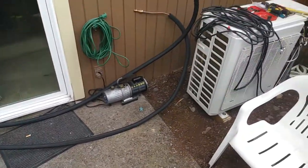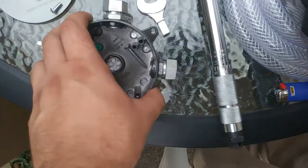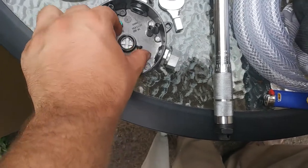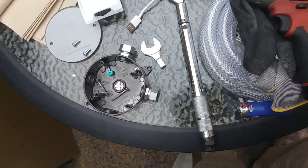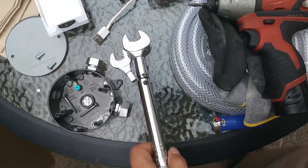And so here's the other end of the line set. Here's how we're doing it with these liquid tight strain reliefs here. And then I'm just going to mount this to that side of the building. And that'll be that. It's the torque wrench for the flare nuts, by the way. These are the two sizes.